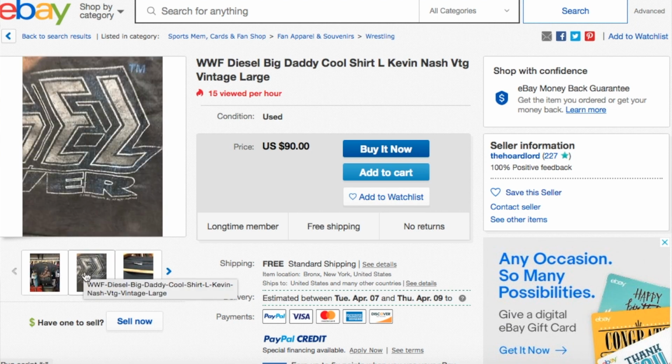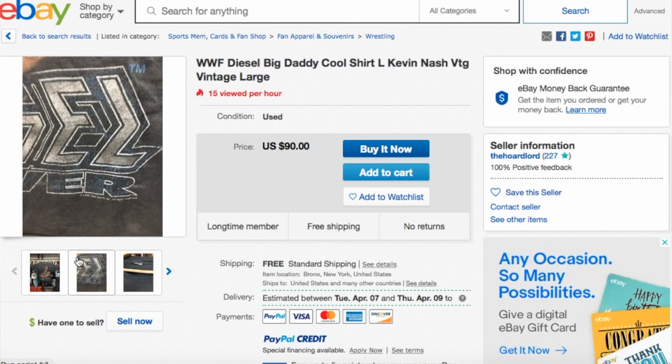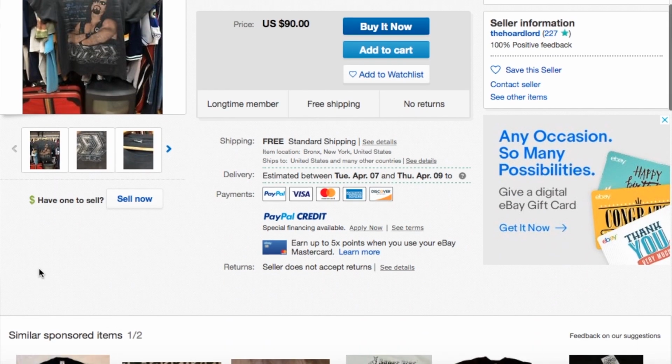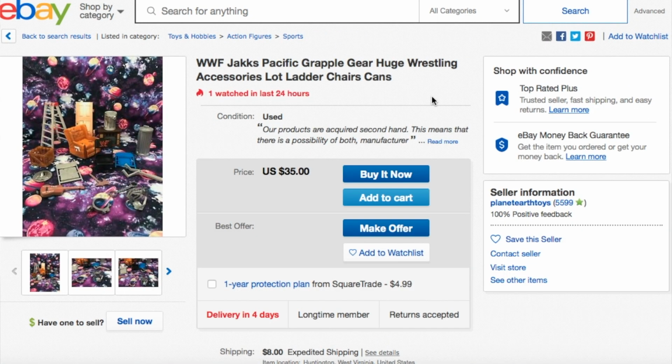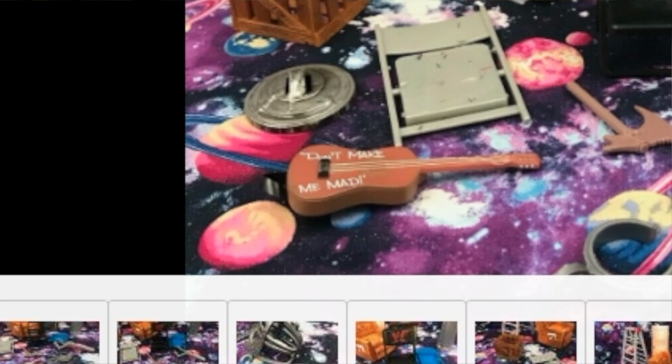Look at this faded Diesel shirt from the 90s. It's all faded and the tags cut off. $90. What can you even do with that? You can't wear that. Well, I guess you could. I wouldn't want to wear it. Look at this. Somebody's just selling a bunch of accessories from action figures. But that's funny. Instead of "don't piss me off," the guitar says "don't make me mad."